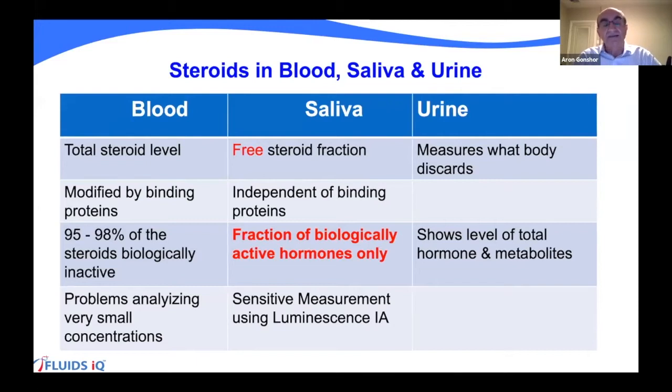Saliva, on the other hand, does not have that issue, because the hormones that you actually test for are those that are free. It's also called bioavailable. And as I said, 2%, 3%, 4% is what you're really looking at. But those are the hormones that really can be utilized at any given moment in time by the body.